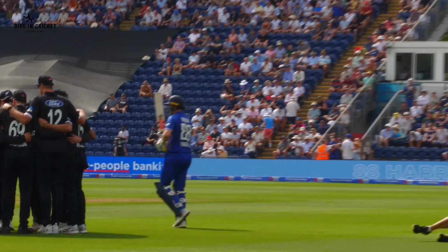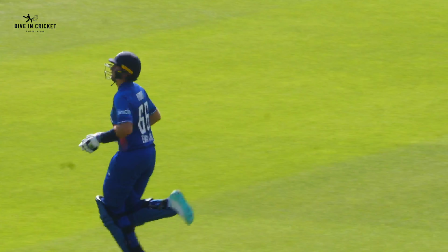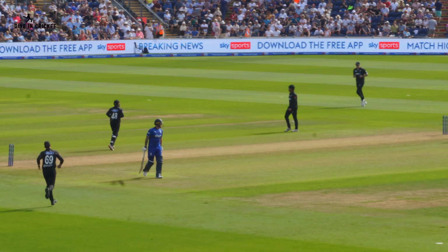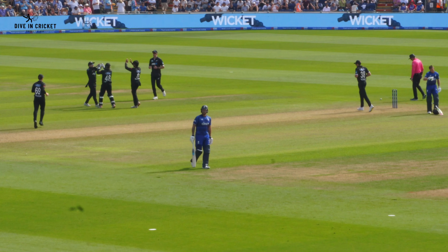And after the loss of the first wicket, Joe Root came in to bat. England kept losing wickets at regular intervals, and from the New Zealand side, Rachin Ravindra was the pick of the bowlers. He took 3 wickets and did the job for the Kiwis. And Stokes was coming back from retirement.